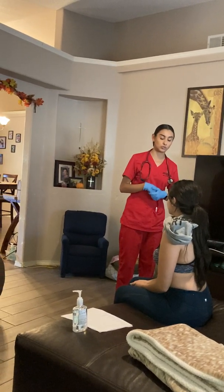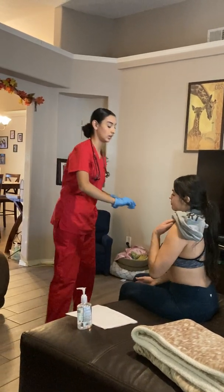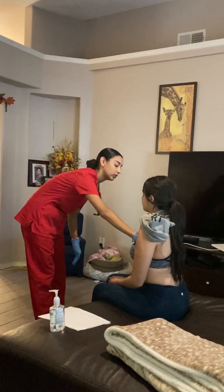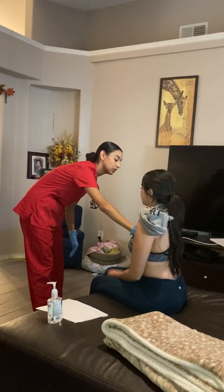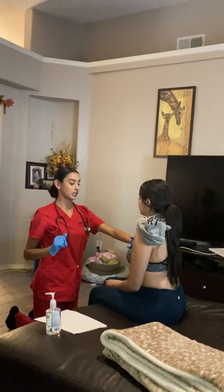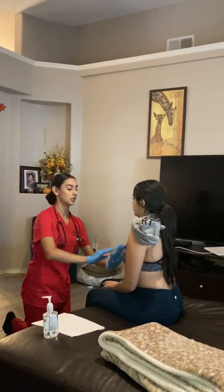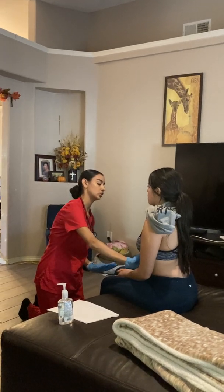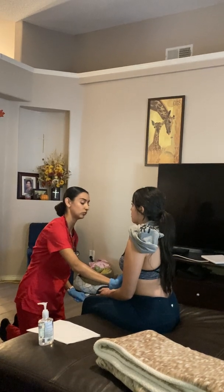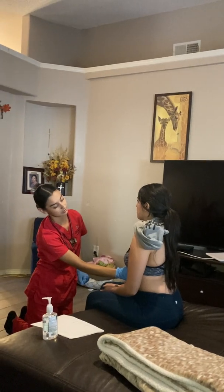No abnormal protrusions or palpations noted. I'm gonna go ahead and palpate. So I'm gonna check the aortic, which is at the second intercostal on the right side. Then I'm gonna check the pulmonary, which is at the second intercostal on the left side. Then I'm gonna check the Erb's point, which is in the middle. I'm gonna check the tricuspid, which is the fourth to fifth intercostal space on the left lower sternal border. And I'm gonna check the mitral, which is at the fifth intercostal at the midclavicular line.